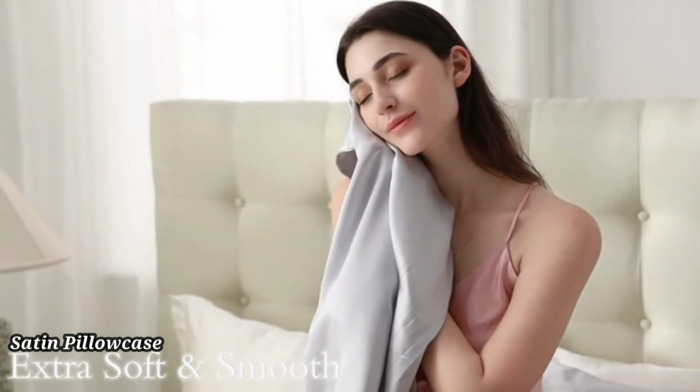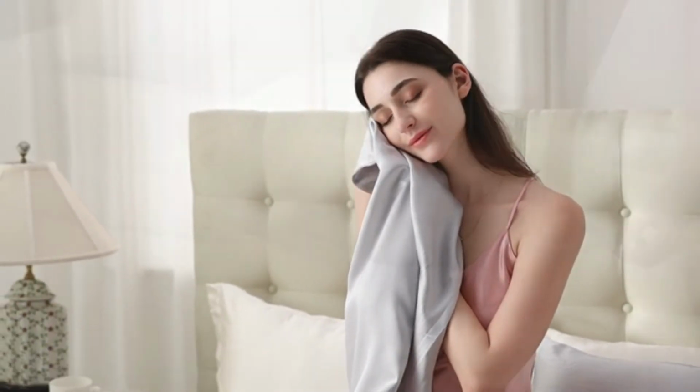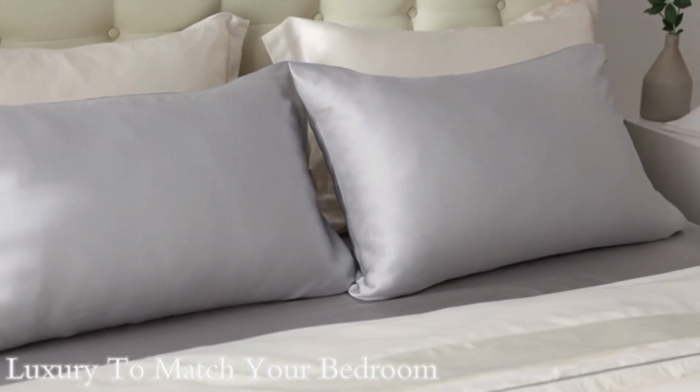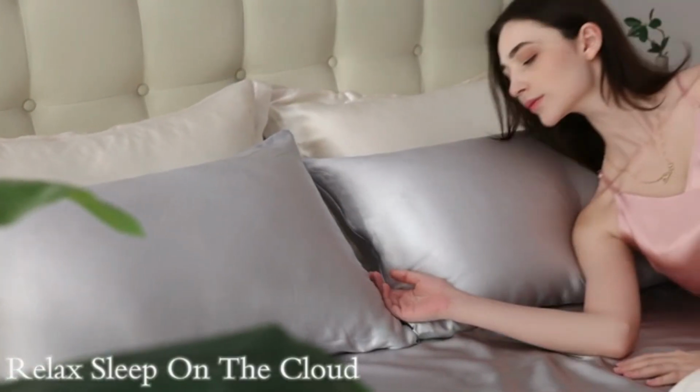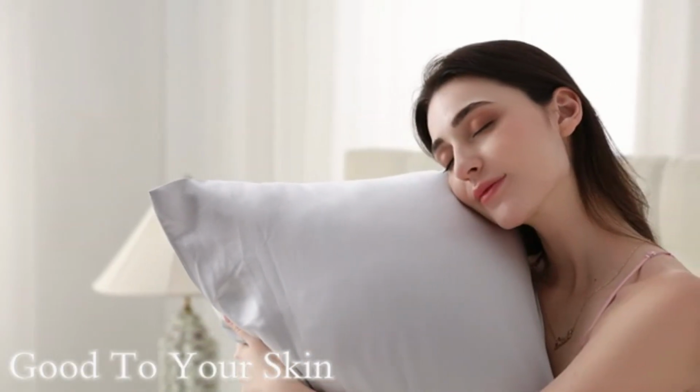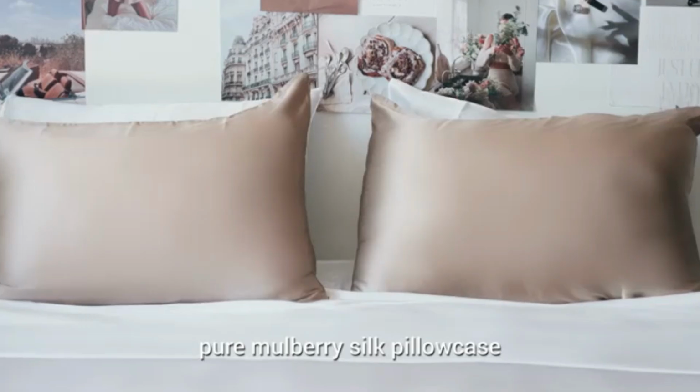Satin pillowcase. The BedSure satin pillowcase for hair and skin in queen size is designed to provide a smooth and luxurious sleeping surface. Made from high-quality satin, it reduces friction on your hair, preventing breakage and frizz, while also being gentle on your skin, helping to minimize wrinkles.